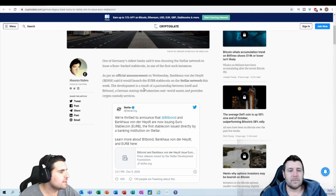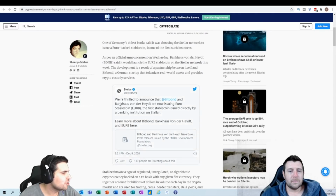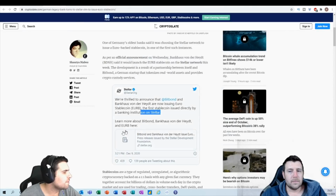So the development is a result of a partnership between itself and a German startup that tokenizes real-world assets and provides crypto custody services. So Stellar here tweeted this out, right? We're thrilled to announce that BDNH, I'm just going to go with the abbreviation there, are now issuing euro stablecoin Euro B, the first stablecoin issued directly by a banking institution on Stellar. And I could load that up and dive right into here. So obviously you have the announcement from the press release there on the Development Foundation, and it's absolutely fantastic.